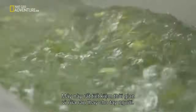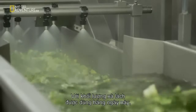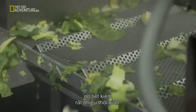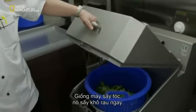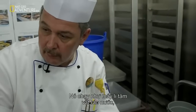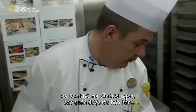It saves a lot of time. Instead of washing it by hand, the machine is doing it. For the amount of lettuce we're using on a daily basis, it would be very time consuming. So from here, we take the lettuce in this basket, and it's like a hair dryer. It gets dried now. It's like a centrifuge, and gets all the water. The lettuce is nice and dry, and you can store it much longer.